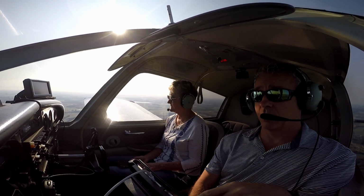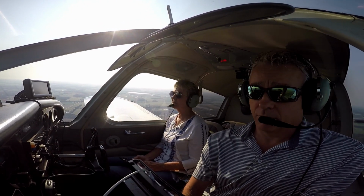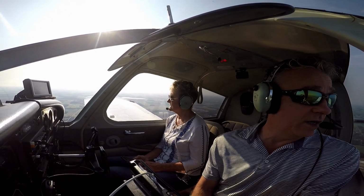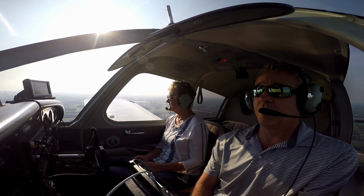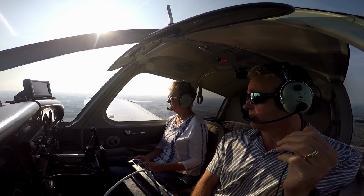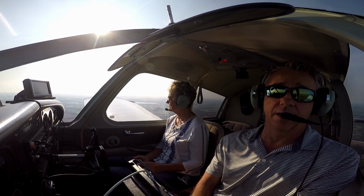I can also look on ForeFlight, and there's a plane 1,200 feet below us right now. Sorry. I can look on ForeFlight at different altitudes and find out what the wind speed and direction is. Typically the higher you go, the faster the wind's going to be blowing. So you don't want to fly into a headwind. We have a headwind today.